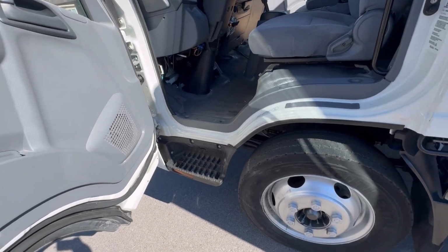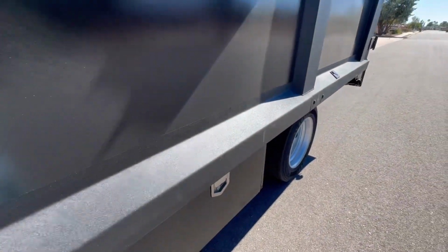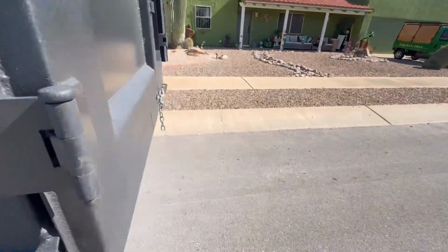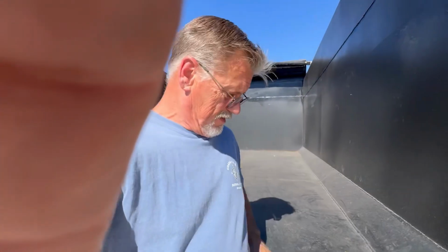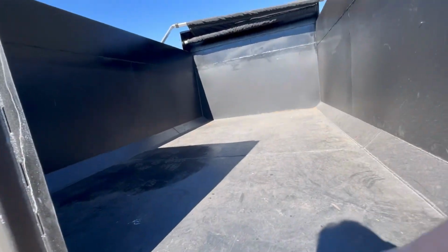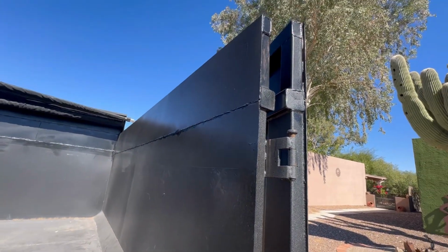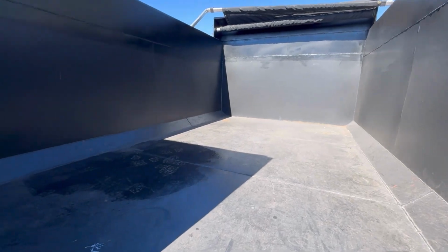I love the fact that that step is there. I don't like the fact that this is almost, I don't know how guys do it. This is very, very high. So if you were to look at me, this is coming up to here. That doesn't do me right, but that's that foot that I had added on. And yeah, I think it'll work just fine.